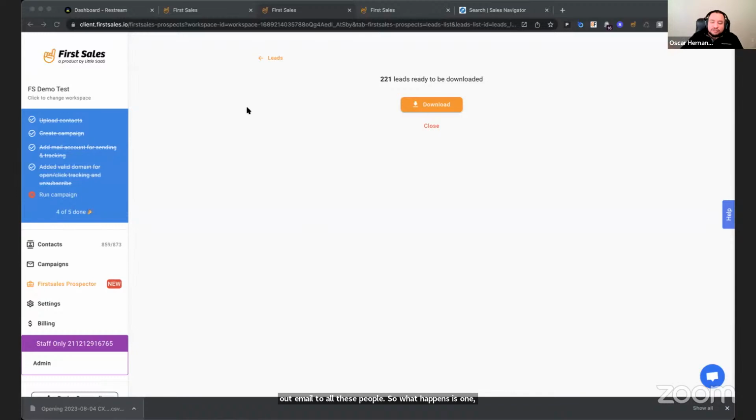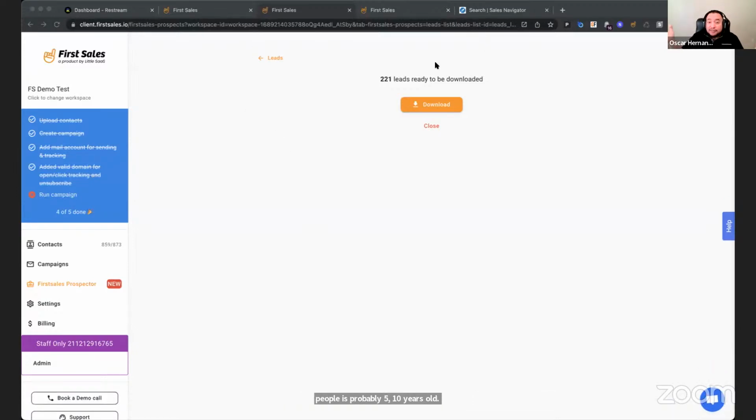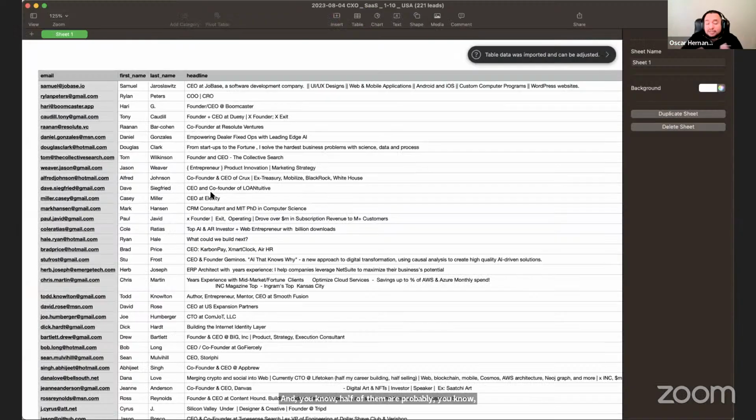And two, that list of 5 million people is probably 5-10 years old. And half of them are probably personal emails with Gmails and Hotmails and stuff like that. You guys don't want to reach out to that. You're just going to be wasting time. You're just going to be burning your domains. You're going to be burning your sender reputation, and you don't want to do any of that stuff, right?